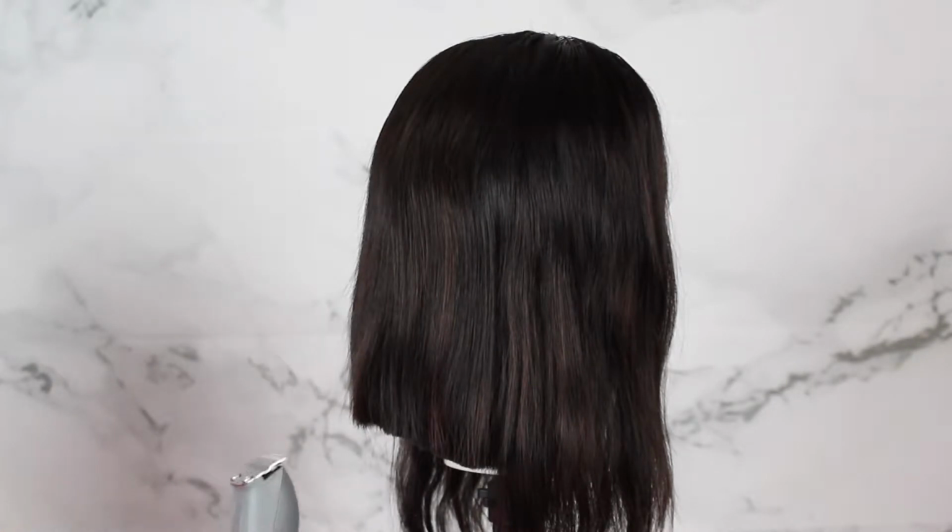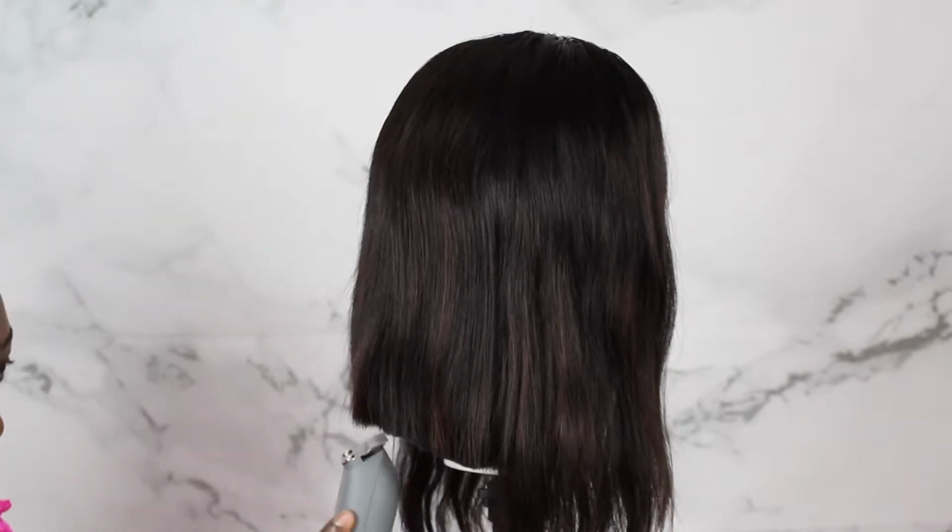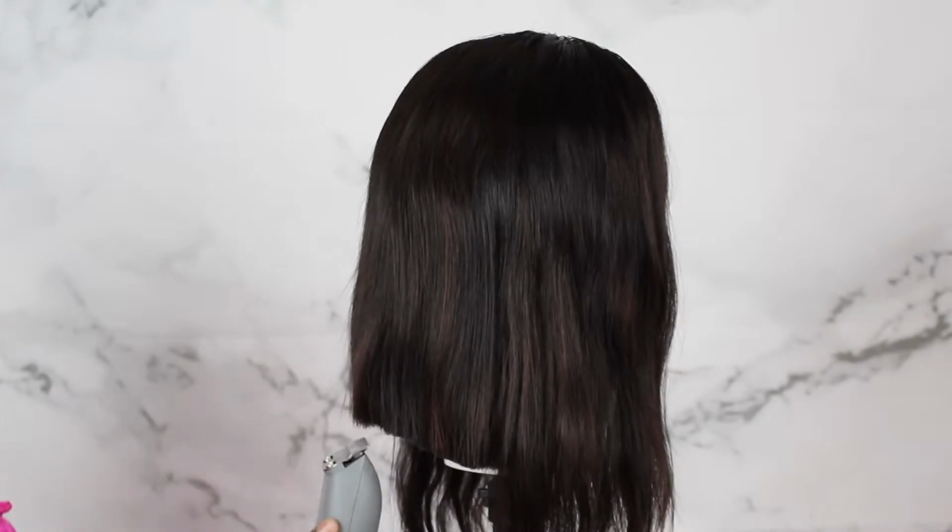The hair has to be straight. You have to make sure that the hair is even on the mannequin head, and you have to comb it out and cut. Comb it and cut, because some parts may not show when you're cutting it. So this is the reason why you have to comb it out and then cut.